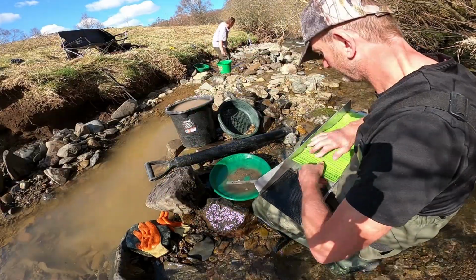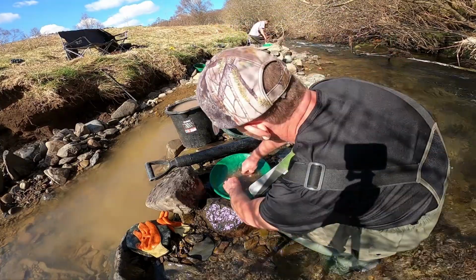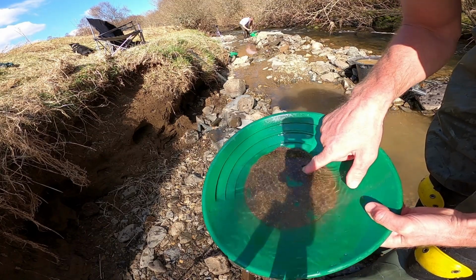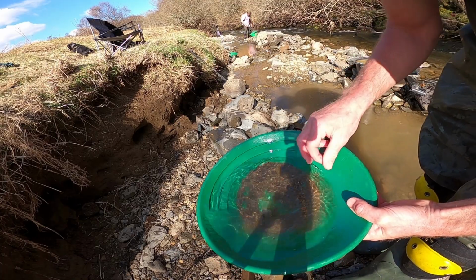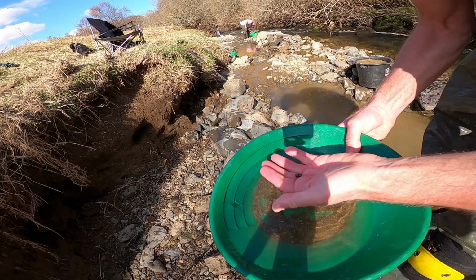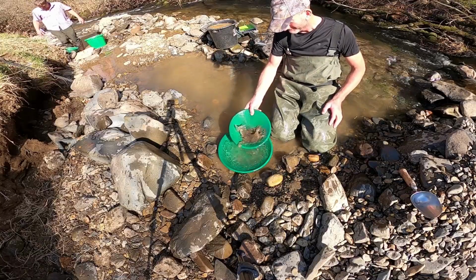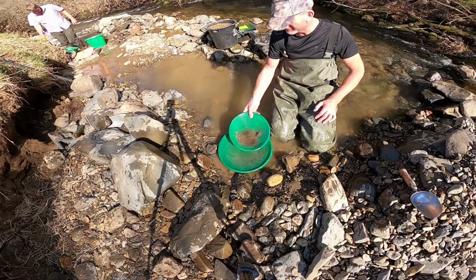On final inspection, everything looks good. So it's time to put everything back together before we pan the concentrates out. So there's my concentrates. You can see we've got some dark materials here. Let's pan it out and see what happens. Let's give it a really good shake in there. Try and get everything that's heavy to the bottom.